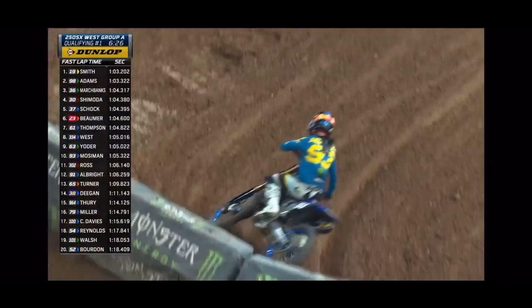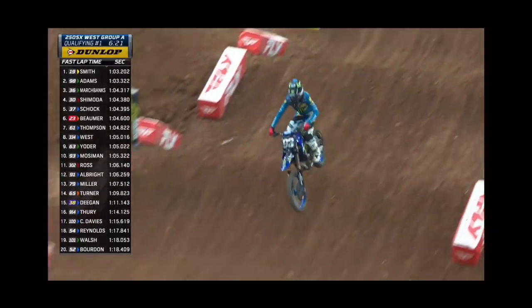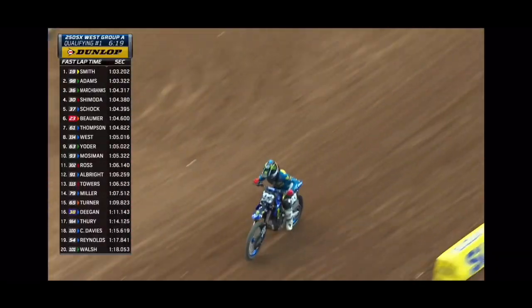Yeah, let's see what Michael does out of this turn right here. He goes double, so that's jumping two of them. Then he goes triple over all three, and then double out, but he doesn't land on the backside of the double.